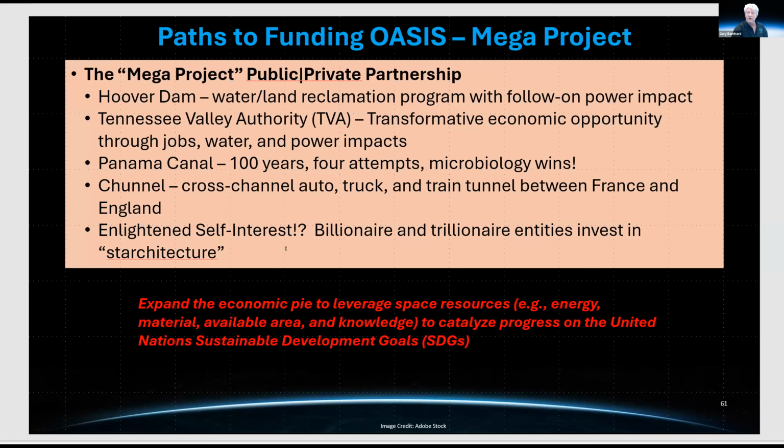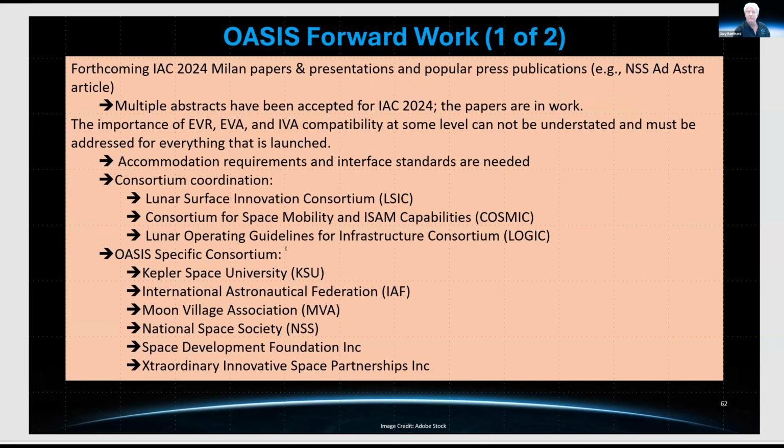There's the mega project, the public-private partnership approach, based on expanding the economic pie to leverage space resources to catalyze progress on the United Nations Sustainable Development Goals and any number of other things. We've done these things before. This could be another instance that makes that happen.